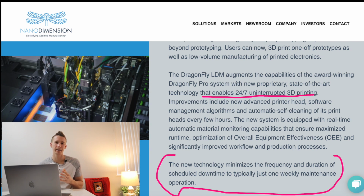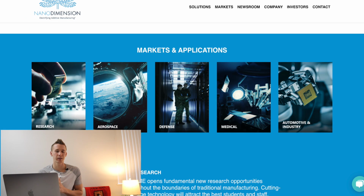Basically, if this product is extremely effective, all of the companies that are potential customers are going to need this Dragonfly product, because if they don't have it and their competitors have it, they're going to be at a massive disadvantage. And this is really key for many different industries, including research, aerospace, defense, medical, and automotive. So basically, if their competitors have this Dragonfly 3D printing technology and are having massive time savings, the other companies are going to need to buy this product as well in order to really stay competitive.